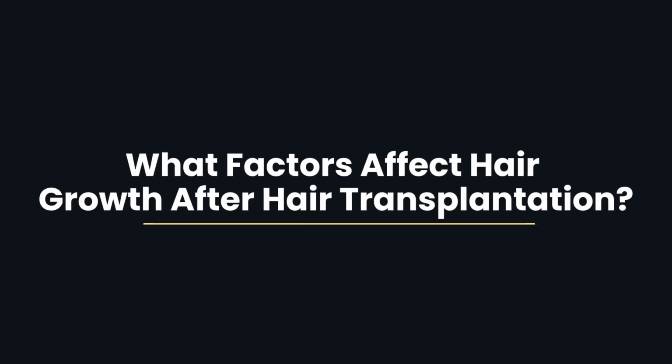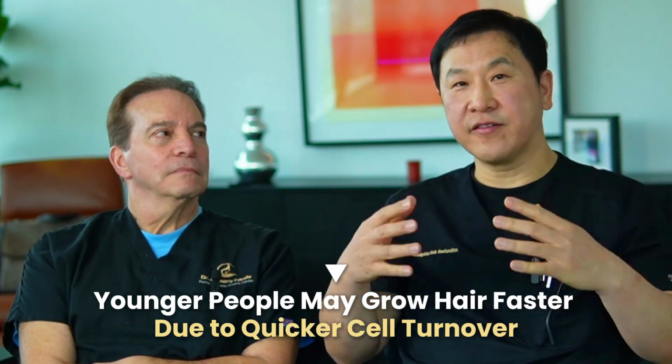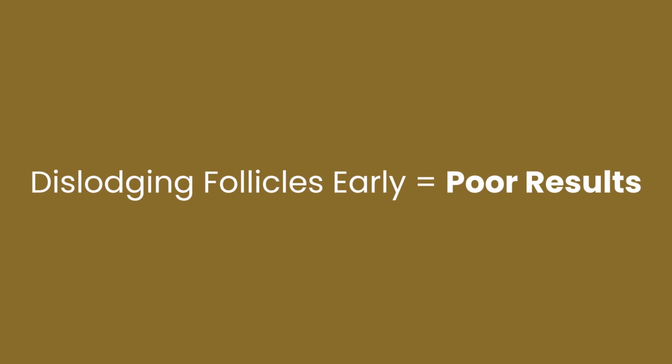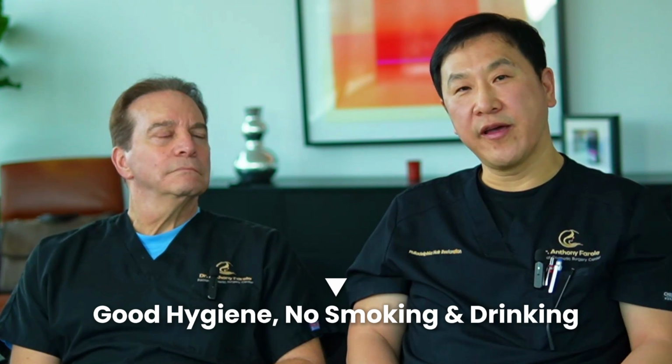What factors affect hair growth after hair transplantation? I guess age does matter. Obviously, if you're younger, the metabolism is much faster, so you have more cell production to stimulate faster hair growth. So that's one of the factors that could affect how fast the result can be seen. And also post-op care instructions, you need to follow instructions very carefully, because if you lose any follicle, we're not going to see any good results from it. Of course, good hygiene and no smoking, no drinking will help. And you also want to make sure that you keep your graft area clean.